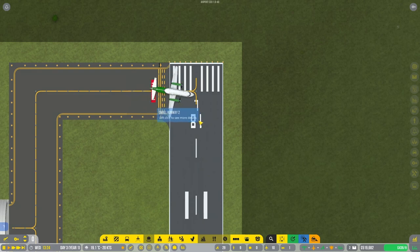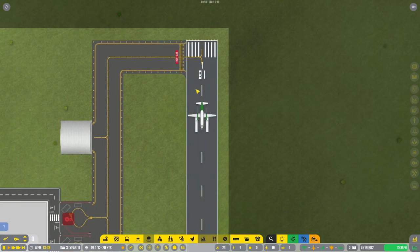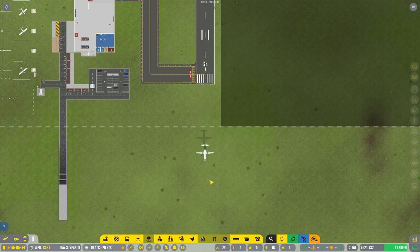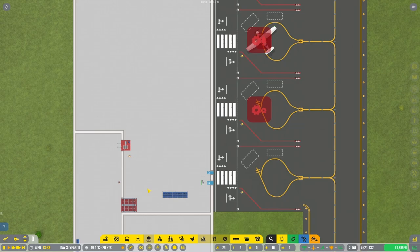So this runway has number 18 because it's a south-facing runway. So this one, 18, stands for 180 degrees. So on the other side, it's gonna be the reverse, which is 360 degrees. Hey, whee, there we go. Awesome. Okay, let's get to work.